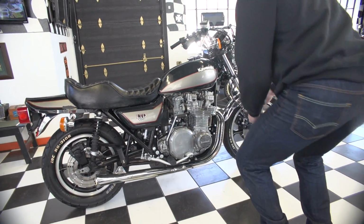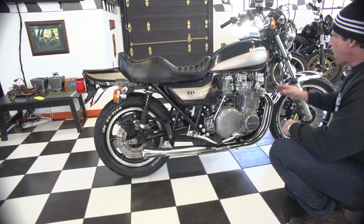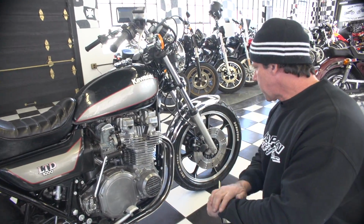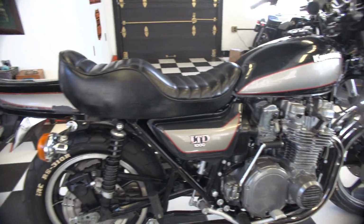The headers appear to be in nice shape. It's got a little scratch on the side of the header right there. A couple beauty marks on the tank and on the headlight right here. But heck, it's a 40-year-old bike. It's not brand new, but it sure does look good. It's gonna look good rolling down the street.